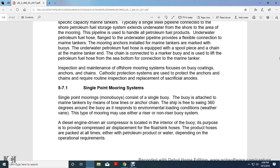5.7.1 Single point mooring system. Single point mooring systems are monobuoys consisting of a single buoy to which the marine tanker is attached by its bow. The buoy is anchored by anchor chains, and the ship is free to swing 360 degrees around the buoy as it responds to environmental loading conditions such as wind and waves. Depending on the type of mooring, it may use a riser or non-riser buoy system. A diesel engine driven air compressor located inside the buoy provides compressed air to displace water and float or sink the hoses.